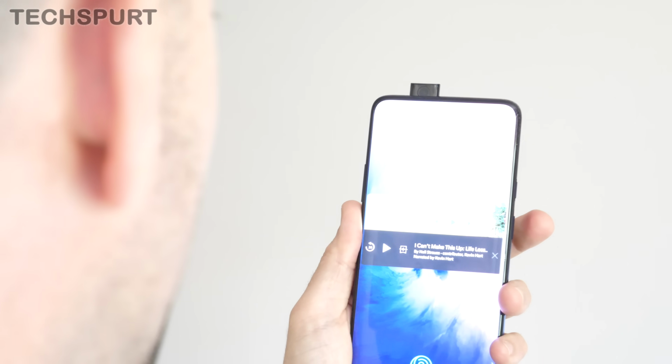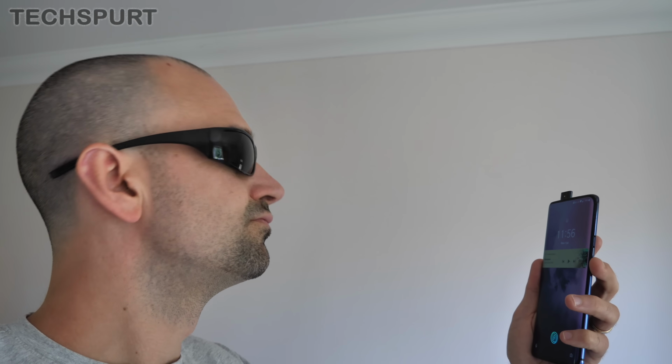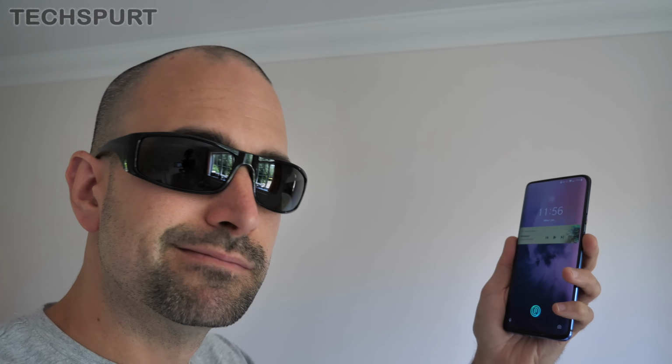No worries though, because that pop-up camera can scan your mug if your hands are out of bounds for whatever reason, and face recognition is still impressively nippy. It's only really flummoxed by sunglasses, so I guess don't go eating your avocado salad outside. And the OnePlus 7 Pro isn't a disappointment when it comes to the audio either, despite the slightly irritating lack of a headphone jack.